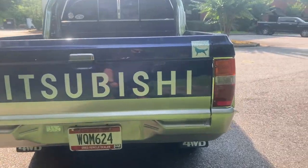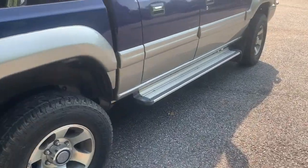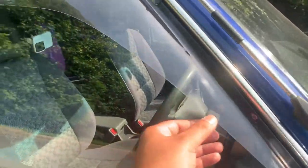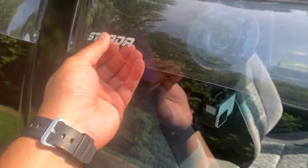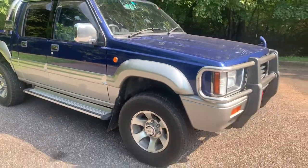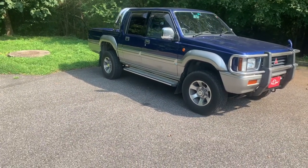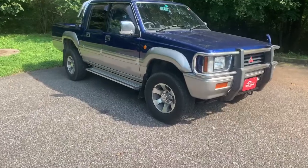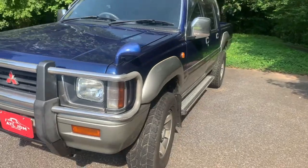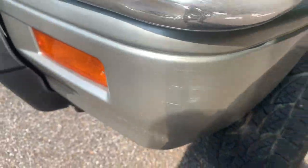Mitsubishi. Got some weird sticker back here. I guess they had a golden retriever. And the giant, let's not forget about the giant rain guards, aka smoking vents, that came from the factory also. That's pretty much it on the outside, aside from the little bit of surface rust on the bed and the roll bar. Again, underneath looks really, really clean. We haven't seen anything that has any serious indication of any big time rust. Oh, I did miss that. Little boo-boo up here. And a little bit of scrape right there on the bumper.